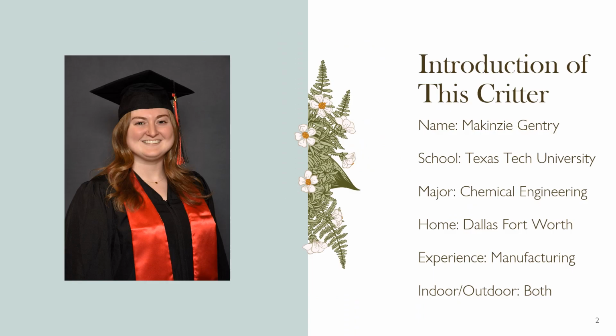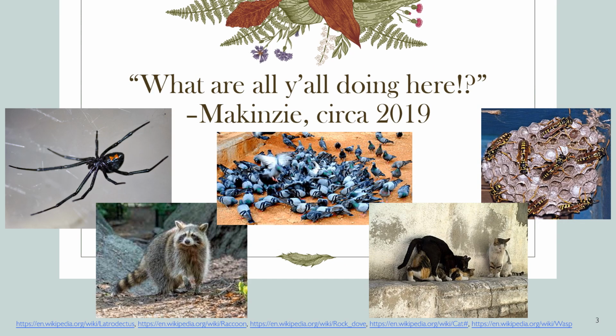Well, howdy folks. My name is Mackenzie Gentry and I'm a chemical engineering senior at TTU. I'm from a small town just northeast of DFW, and I've had the privilege of having multiple industry experiences in different parts of both the great state of Texas as well as in Tennessee. And whether I was indoor or outdoor, in the city or in the country, there were critters aplenty. This video is for my process safety class, and I decided to talk about something near and dear to my heart: critter safety in the workplace.